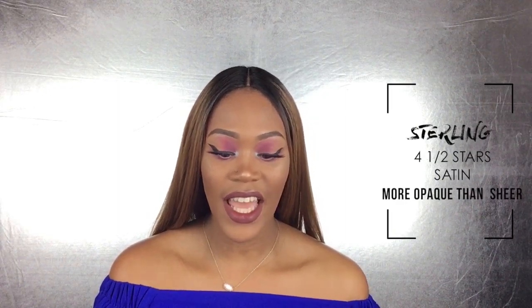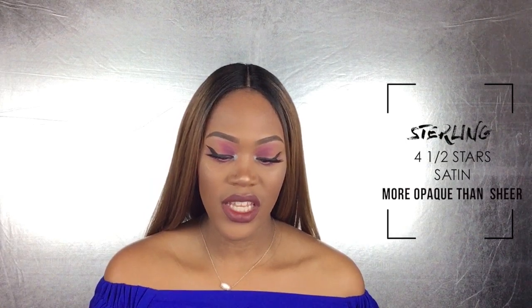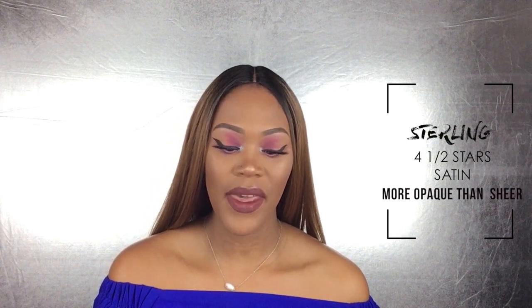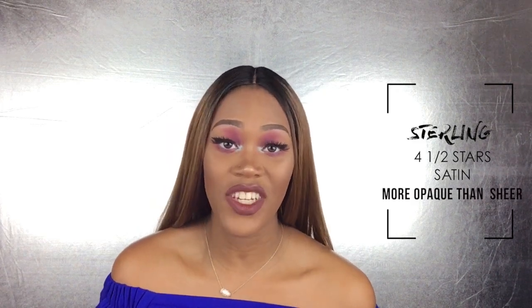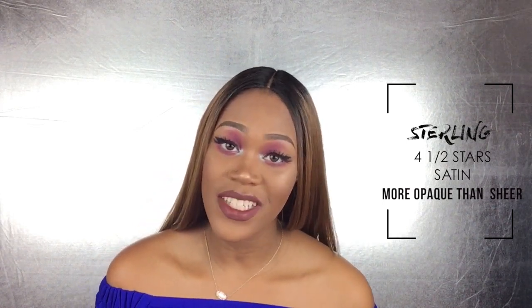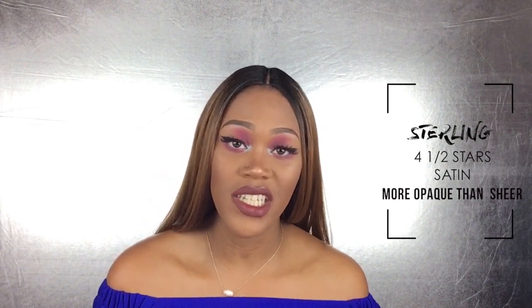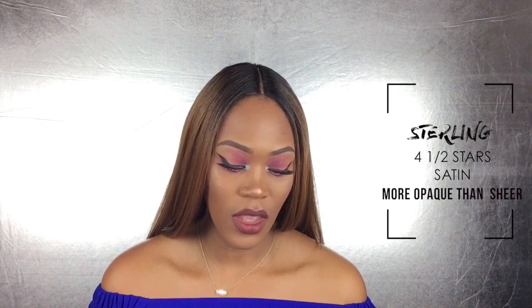Okay, and the last one in this category is called Sterling, and it is a 4.5-star rating, and it is described as a pale silver hue with a satin finish. This is the first satin finish I've seen that's described on their website. I have a couple of shades that I would describe as a satin finish, but this is the first one I've seen that they've described as satin. And it says the application is a sheer application.